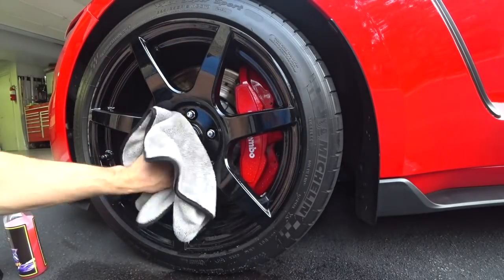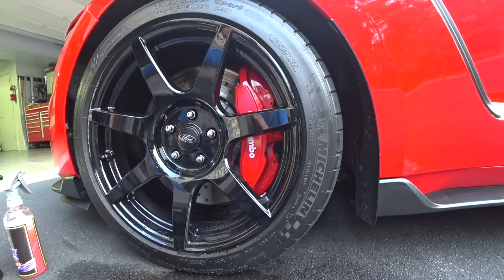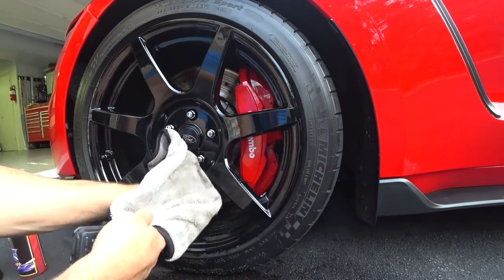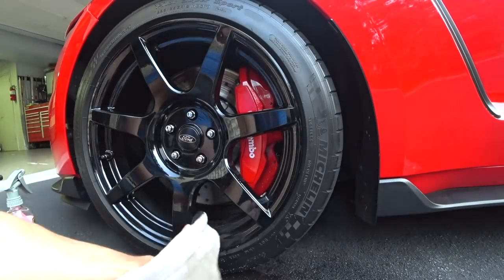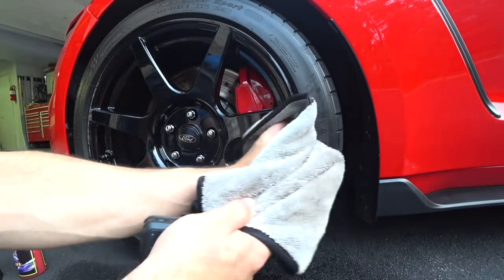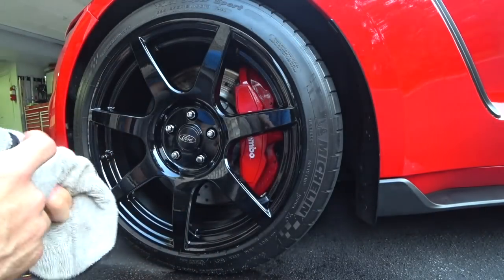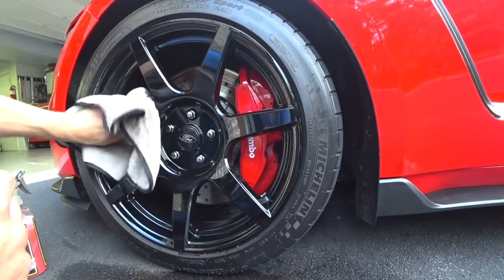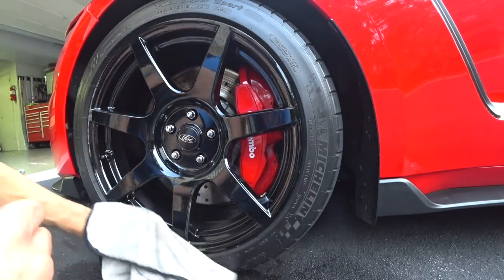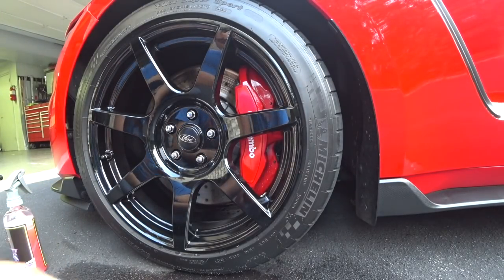So this is what you would probably do during your wash process. As you do your final rinse down, like I told you guys, just spray the entire car, dry off your paint, and then come down here and do your wheels, and leave your wheels wet. It'll just make it a little bit easier. The product will extend itself a little bit more. You'll get a little bit more yield. And that's it, guys. There you go. Can't get simpler than that.